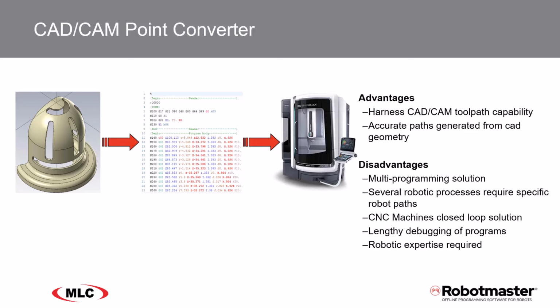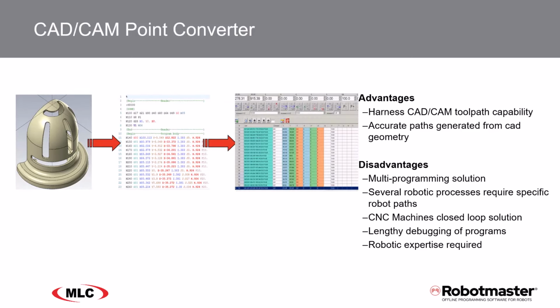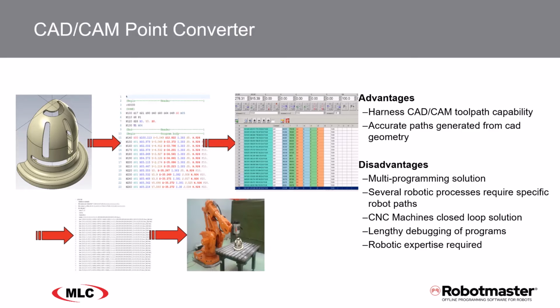So how this works is you take your CAM software to create a point file. From there, you take that point file and read it into your point converter, which then would create a 6-axis robotic code. You then take this robotic code and run it through a simulator to figure out any errors you have. This is a lengthy process and takes a lot of debugging to get your robot cell running. Keep in mind, you need a lot of experience in robotics.